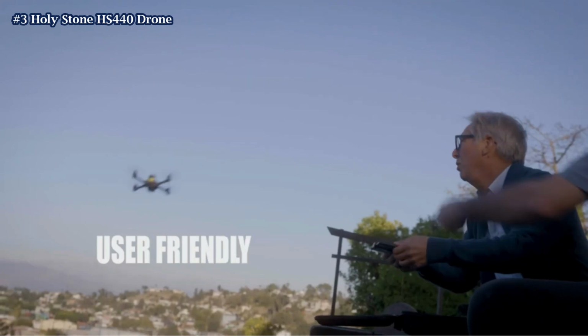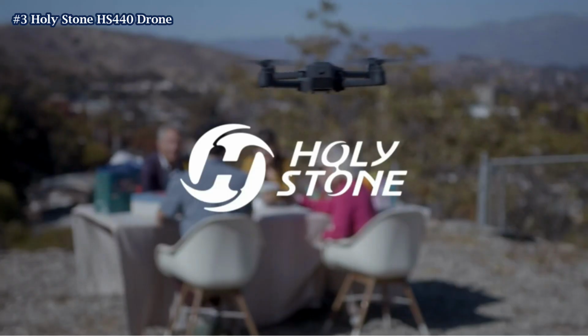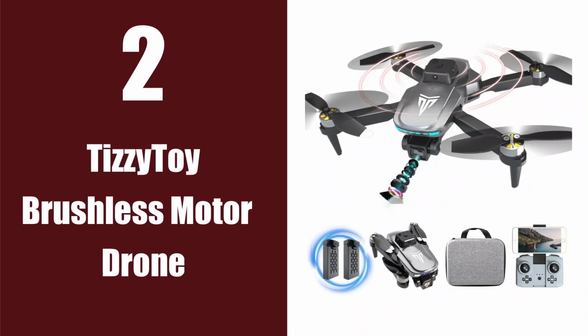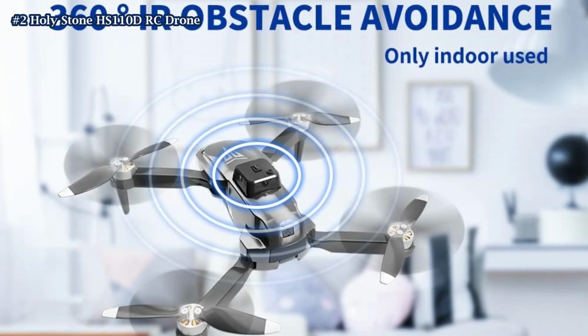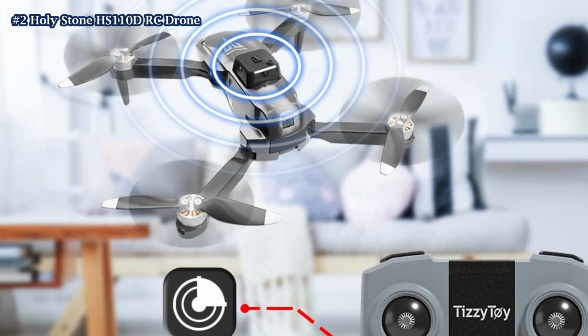With a flight distance of 330 feet and a flight time of 20 minutes, you can explore and capture amazing footage. The second product on our list is the TizzyToy Brushless Motor Drone. The TizzyToy drone is a high-quality drone that is perfect for both beginners and experienced drone pilots.